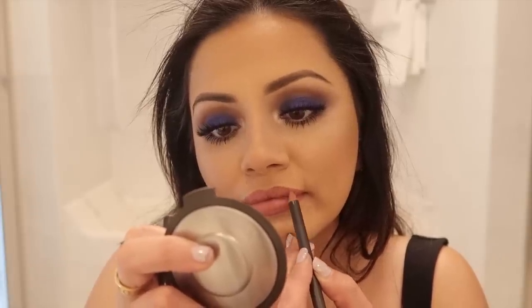And then I am taking a little bit of Spice lip liner from MAC and I'm just outlining my lips. I actually love doing this after putting my lipstick on because it means that I can be a little bit messy with my lipstick and this just erases it and makes everything look really neat in the end.